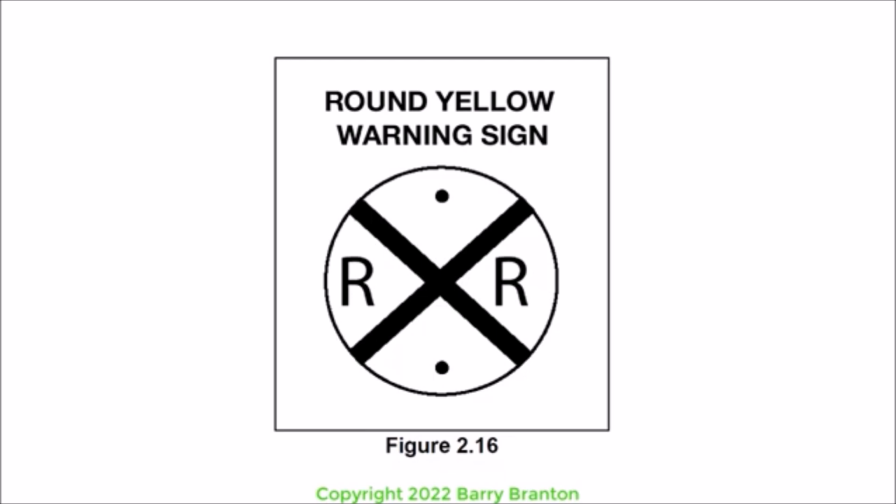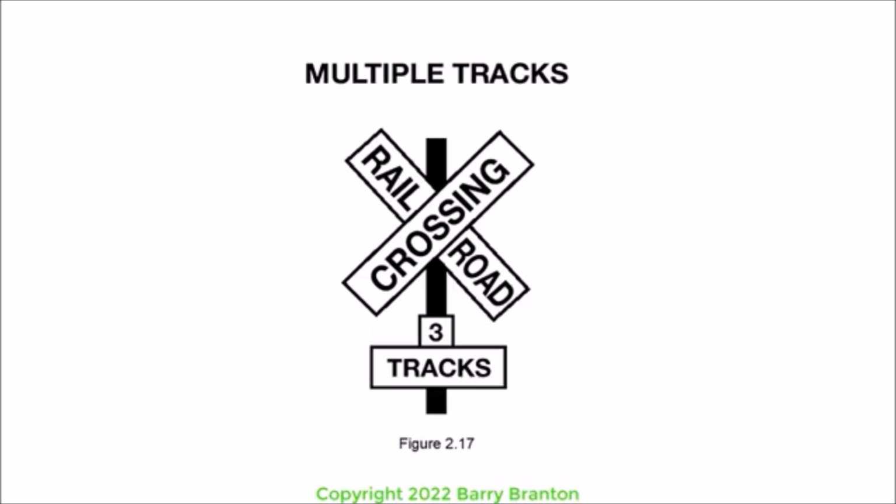Continuing with the text. Crossbuck signs. This sign marks the grade crossing. It requires you to yield the right-of-way to the train. If there is no white line painted on the pavement, you must stop the bus before the crossbuck sign. When the road crosses over more than one set of tracks, a sign below the crossbuck indicates the number of tracks. See Figure 2.17. Picture on page 2-27, Figure 2.17, multiple tracks.